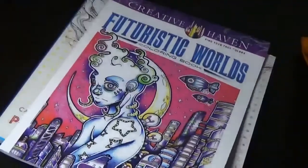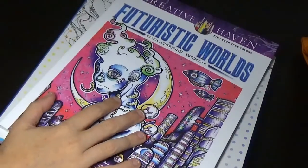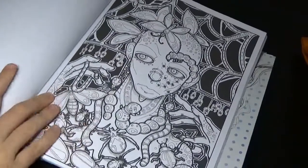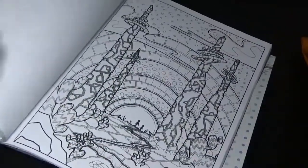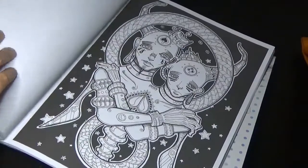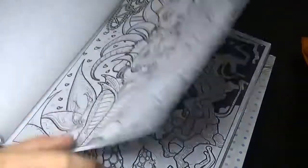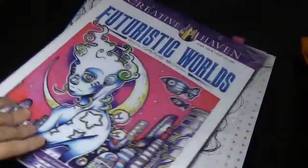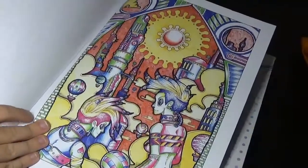I have this Creative Haven book. It's Futuristic Worlds by Josh Carrington, and it has some very interesting and unique and weird artwork in it, and I really like it. It's these kind of alien cyborg-like people and their world that they live in. I don't know, it's very weird and interesting. And I had never seen this book before. I just took a chance on it and bought it. And I just love the artwork. It's creepy, it's weird, it's interesting. And here's a look at the one that's colored from the side.